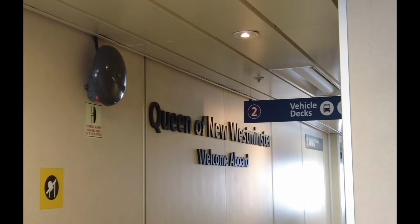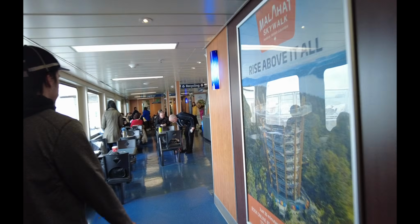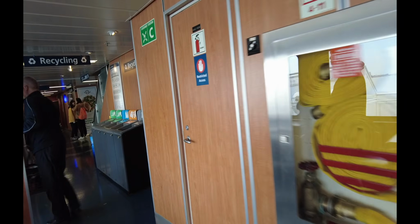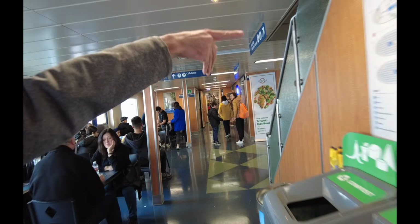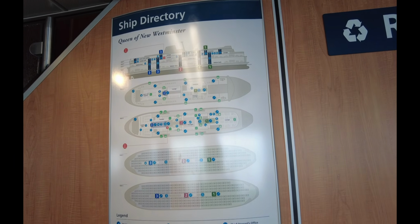Moving down this hallway, you can see the name of the ship plastered aboard a staircase. Pretty cool addition, if I'm gonna be honest. Then there's another washroom, which is the largest men's washroom on the ship, and some ads on the side. Moving over here, we have an area that's not officially part of the cafeteria, but has a lot of chairs in the style of a cafeteria, as well as a little deck plan over here.